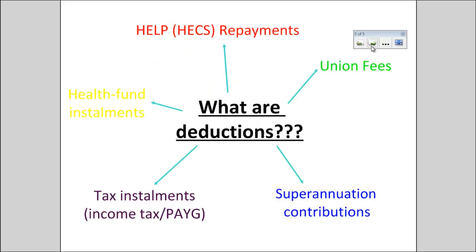Alright, what are deductions? You did a little research activity to look into the specifics of each of these deductions, so I won't go into those now, but just a bit of a list as a reminder. We've got your HELP or your HECS repayments that you might have if you've engaged in some tertiary study. You've got some union fees if you're a member of a union, superannuation contributions if you choose to make your own contributions on top of your employer's, your tax instalments, which everyone has to pay, and your health fund instalments if you are a member of a health insurance company.